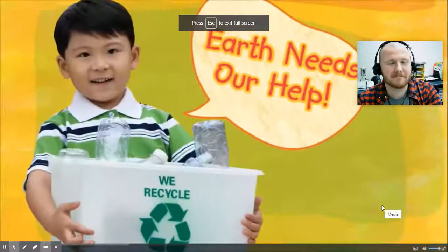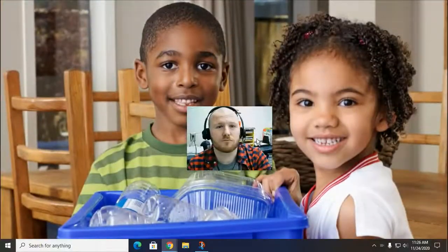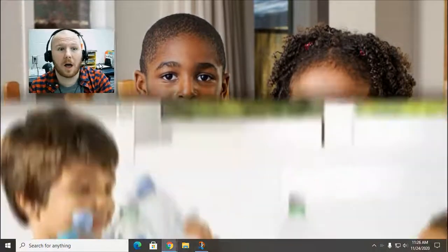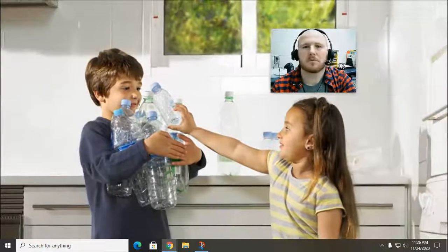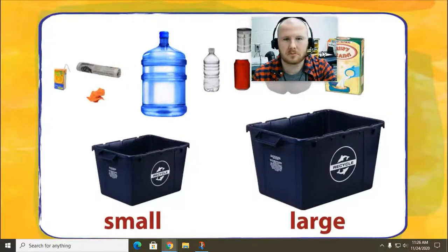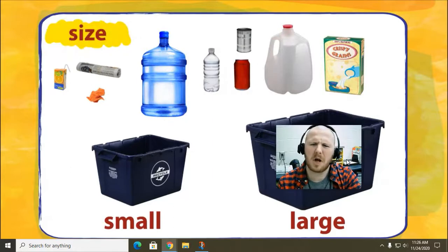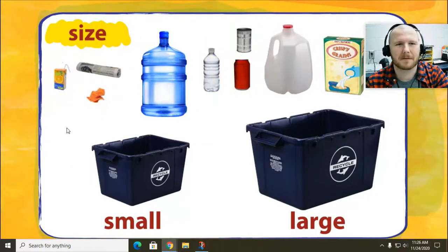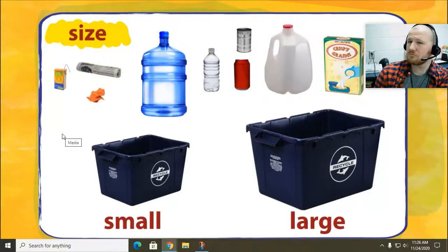Come on, everyone. The Earth needs our help. My sister and I decided that we wanted to help Pete the Earth monkey too. First, we collected as many containers as we could to recycle. Now we have to make sure that we put them in the right place. Can you help us sort by size? The small objects go in the small recycling bin. The larger objects go in the large recycling bin.